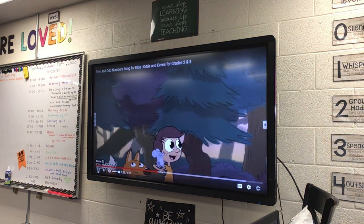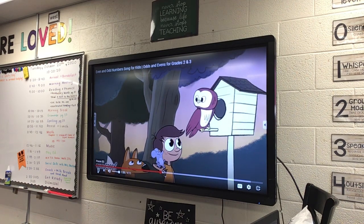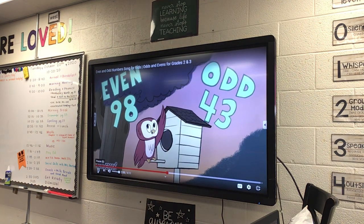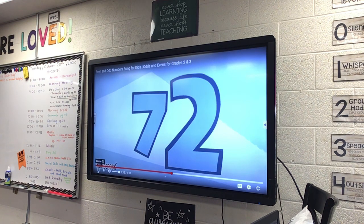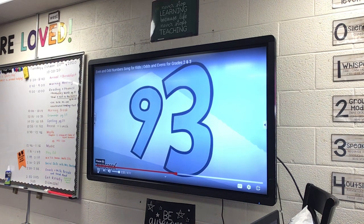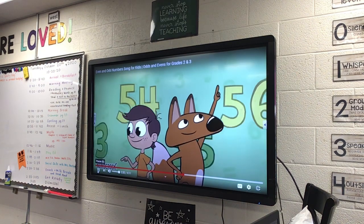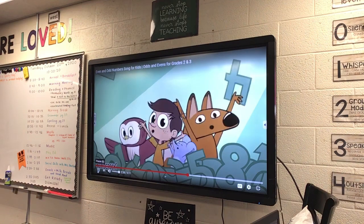And we were met by a barn owl, perched outside his birdhouse on a dowel. He said, Please visit with me just for a short time, and I'll discuss bigger, even, and odd numbers as I rhyme. Bigger numbers are even or odd too, and the last digit holds the clue. So what about the number 72? It's even because it ends in 2. Or what about the number 93? That number's odd because you see, the last digit's the odd number 3, which means it can't be split evenly. Numbers big and small, today we're gonna count them all. Some are even, some are odd. Won't you join our counting squad?